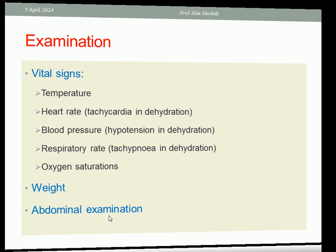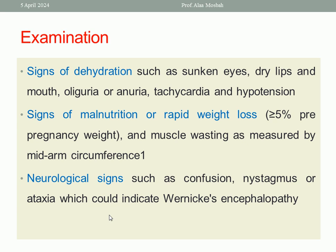Abdominal examination is also important. Then look for signs of dehydration like sunken eyes, dry lips, dry mouth, oliguria, anuria, tachycardia, hypotension. Also look for signs of malnutrition or rapid weight loss, if equal to or more than 5% of pre-pregnancy weight lost. So this is called rapid weight loss if more than 5% of pre-pregnancy weight. Okay? And the muscle wasting, as I said, is measured by mid-arm circumference.